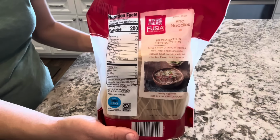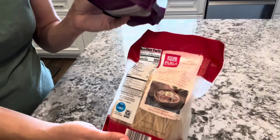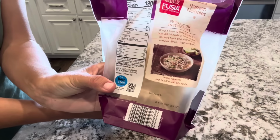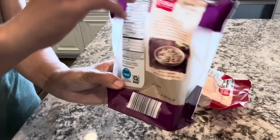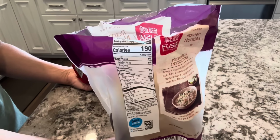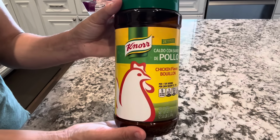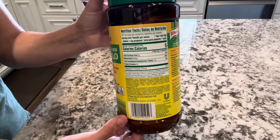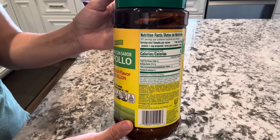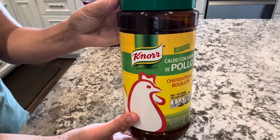If you're not a fan of the high sodium, you can make your own veggie stock or chicken stock, something like that. You can really just make this your own. But for me, I'm going to show you how I season this and how I make this really budget friendly using what I already have on hand. So I'm going to be using these ramen noodles and some chicken flavor bouillon. I got this huge container for about $5. So really I'm just using a tiny bit. So it's negligible, the cost for this.